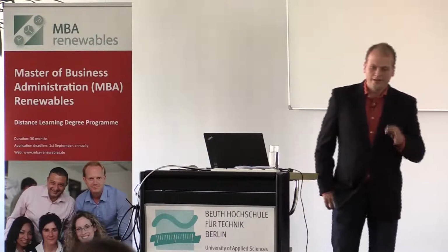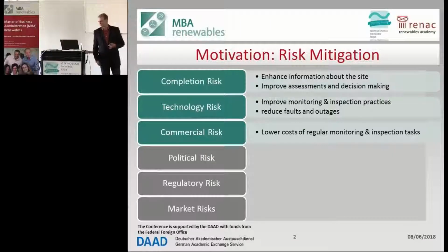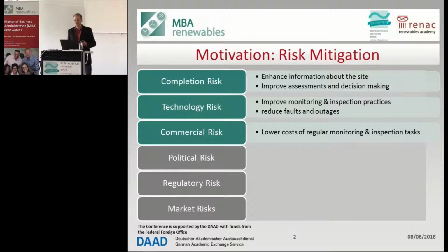First of all, the main motivation, the main factor, is risk management, right? It's about risk mitigation. In particular, projects are facing completion risks. Because if you do not have sufficient information about what's going on site, how the site is developed, how complex the ground is, how can you plan for construction, logistics, and so on? There is a certain risk of completion. I will go into detail regarding offshore wind energy in Germany, where we experienced completion risk a few years ago.